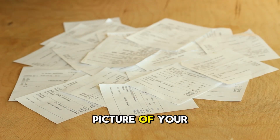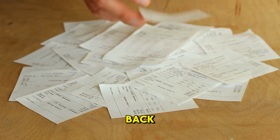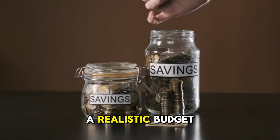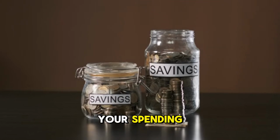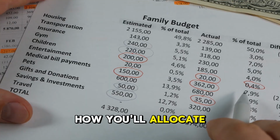This will give you a clear picture of your spending habits so you can see where your money is going and identify areas where you can cut back. Tip 3, create a realistic budget. Once you've tracked your spending, it's time to create a realistic budget. This means estimating your income and expenses and creating a plan for how you'll allocate your funds.